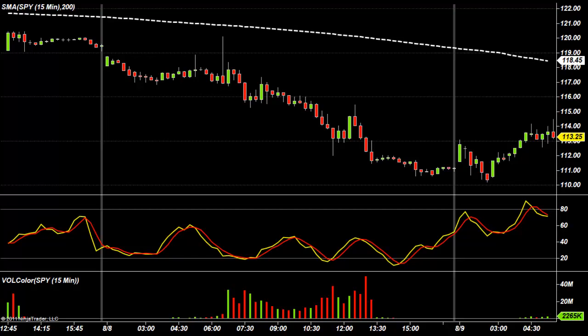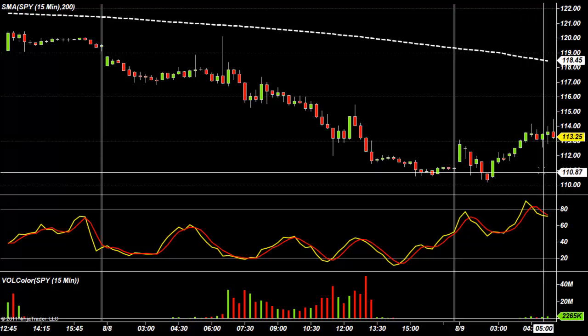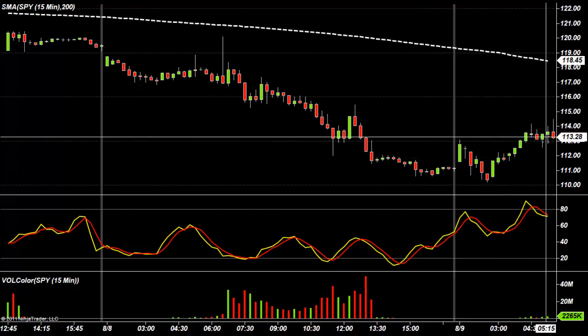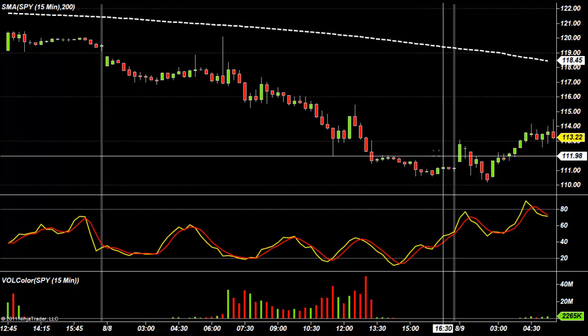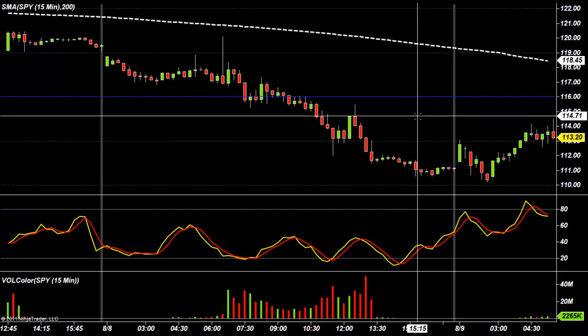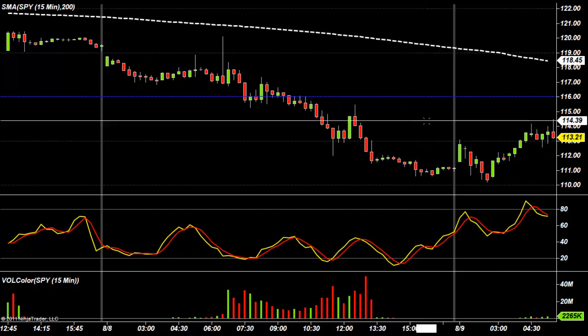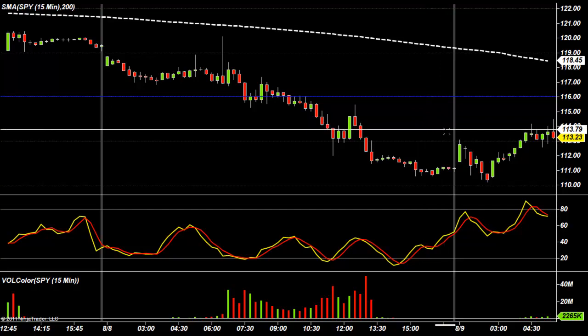We're taking a look here at the S&P 500, the SPY. You can see we're having some buying, going to gap up this morning. Might open between this 113 and 114 area. You can see that we're going to have possibly some resistance around 116, maybe a little around 115, but more about 116. Let's see what we do in the open.